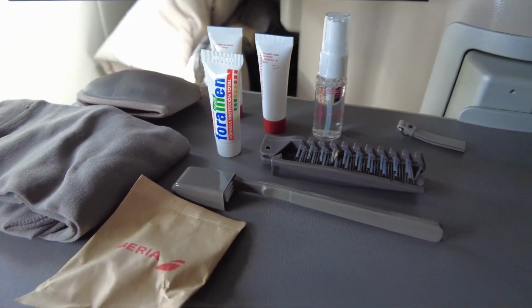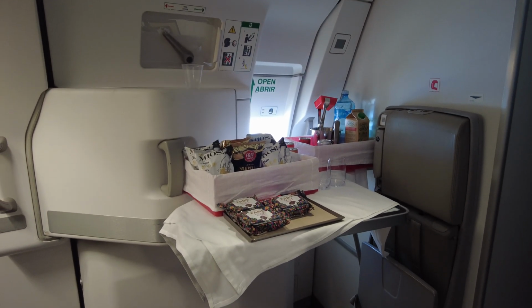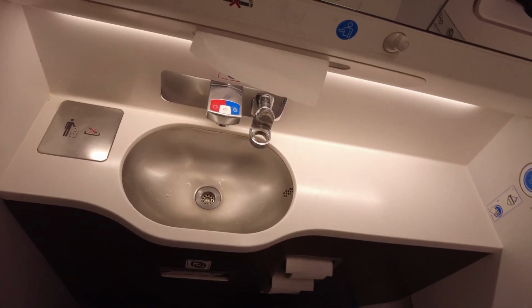On my way to the toilets, I found a small self-serve section in the front galley with drinks and snacks for business class passengers. There are 2 toilets at the front of the cabin, which are pretty standard plain toilets. Nothing special here, but it does the job.